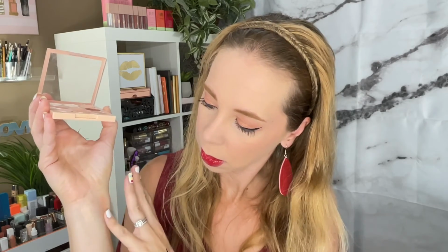The shadow palette, I have other palettes that I like more, and like I said, some of these pans are already lifting out. This one didn't have much pigment, this one didn't have much pigment, this one didn't have much pigment. I liked this one. I liked the glittery chunky shade. I feel like I would like these other glittery shades, maybe. Yeah, the other glittery ones are fine, but they're nothing to write home about, so I'd say probably pass on this one as well.